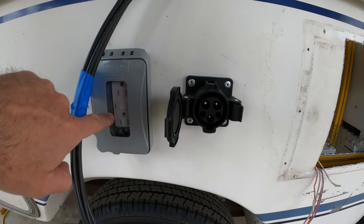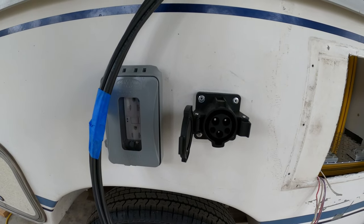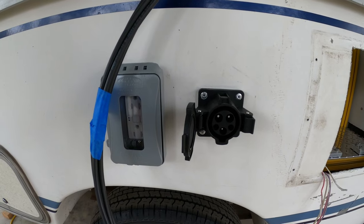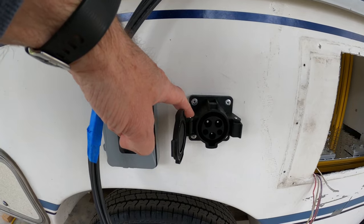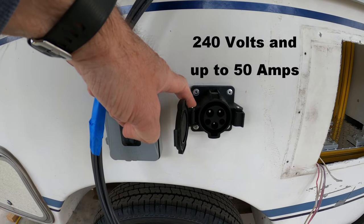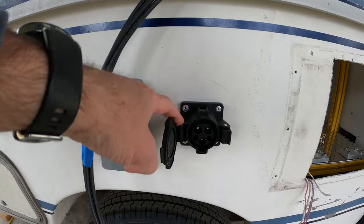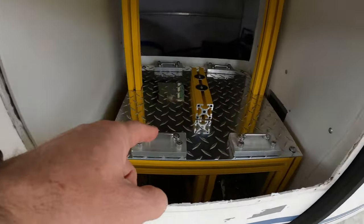The one on the left will allow me to run any 120 volt devices such as a microscope, television, blender, whatever. And this electric vehicle charge port will allow me to plug into any level 2 EVSE. EVSE stands for Electric Vehicle Supply Equipment. That will allow me to pull power from any level 2 EVSE charger and then put that power into the batteries over here. And that's a pretty cool setup.